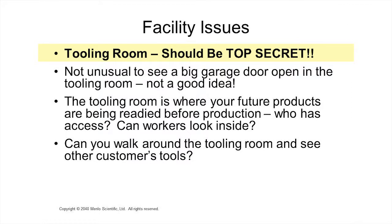So the tooling room should be top secret. It's not unusual to see a big garage door open in the tooling room, and this is not a good idea. The tooling room is where your future products are being readied before production. Who has access to the tooling room, and can other workers look inside? I know of a headset project for a video game where they needed 25 million pieces, and one perfectly good factory was rejected because on that day the tooling door was open, and the assumption was anybody could walk by.